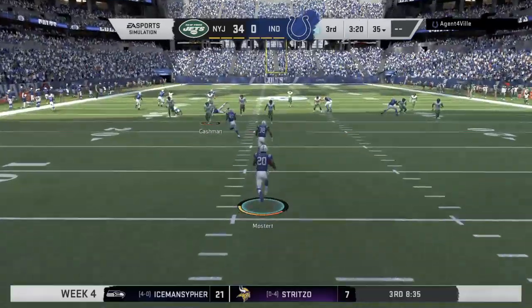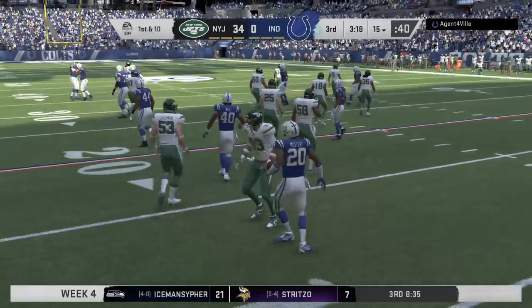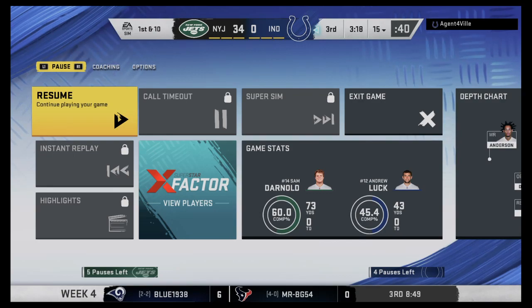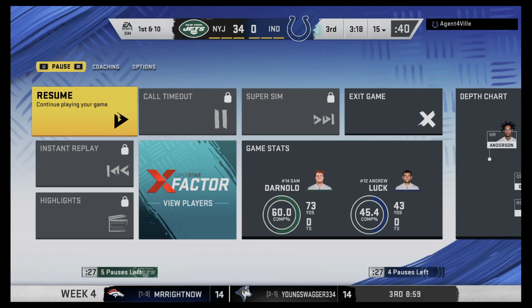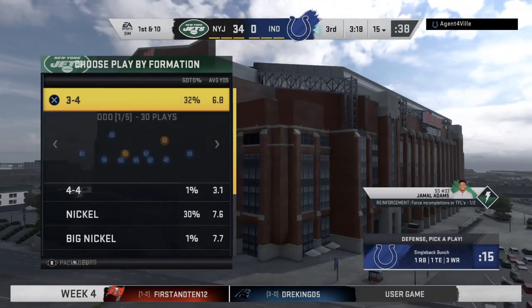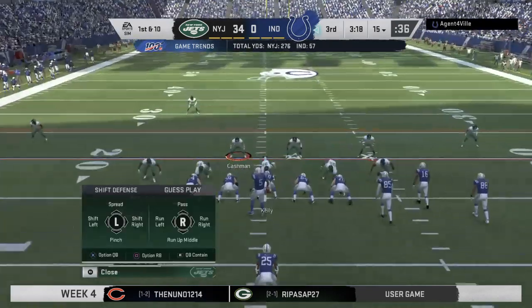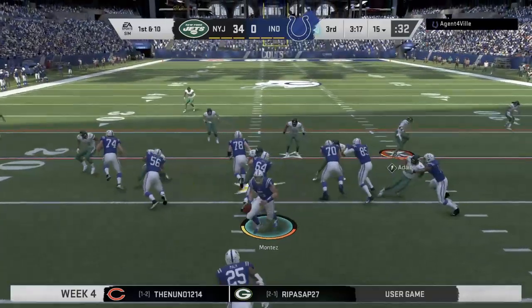This is taken about 7 yards deep. And he'll probably wish he'd reconsidered here. It will cost him 10 yards as he's down at the 15. Ready? The Colts come to the line ready to start their next drive. And still no points on the scoreboard. You're coming off of the 3 and out.